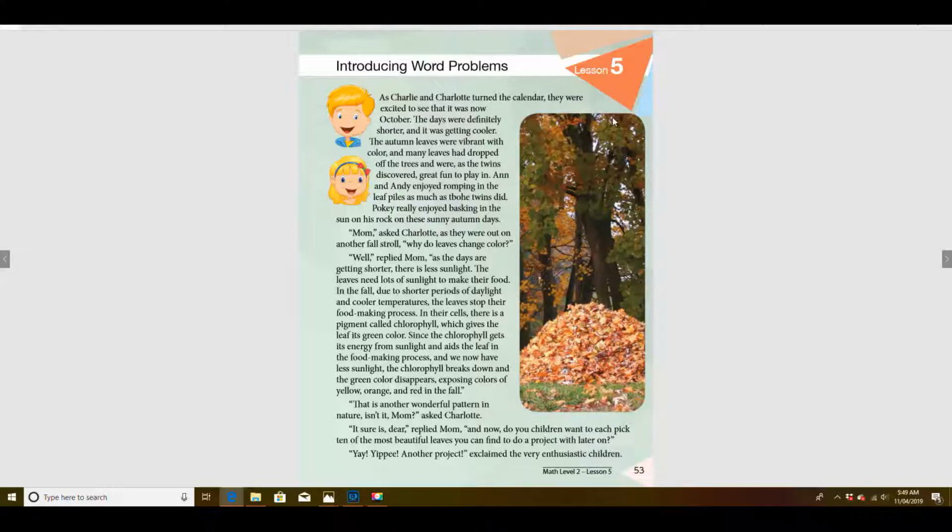As Charlie and Charlotte turned the calendar, they were excited to see that it was now October. The days were definitely shorter and it was getting cooler. The autumn leaves were vibrant with color, and many leaves had dropped off the trees and were, as the twins discovered, great fun to play in. Anne and Andy enjoyed romping in the leaf piles as much as both twins did. Pokey really enjoyed basking in the sun on his rock on the sunny autumn days.